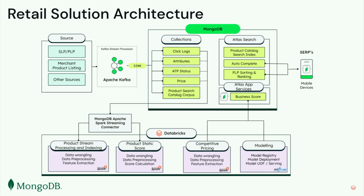In this architecture, all these sources of data that are being generated, we are transforming through workflows in Databricks in a way that, in real time, we are able to update the status of the product, or a transformed view of the product, into a corpus collection which we create, upon which we are going to create a Lucene full text search index. So that's one of the solutions.